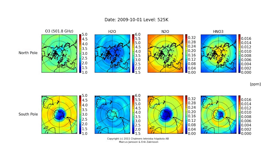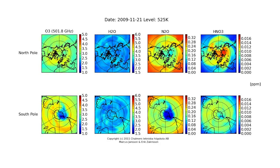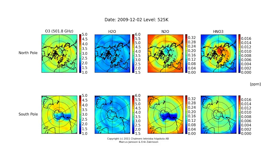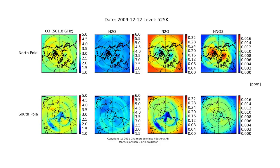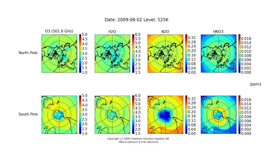The colours show the amount of the gases ozone, water vapour, nitrous oxide and nitric acid that are present at about 20 kilometers altitude in the stratosphere. The movie begins at the beginning of August 2009 and continues until the end of the year. You can see the date at the top of the picture.